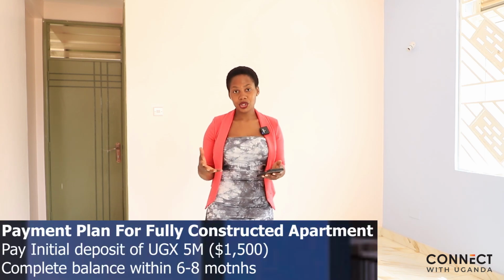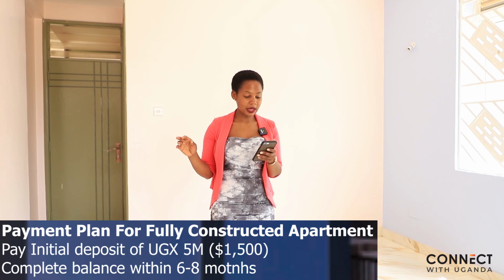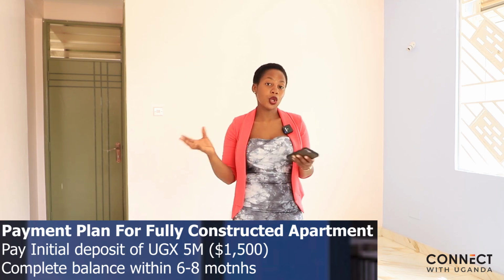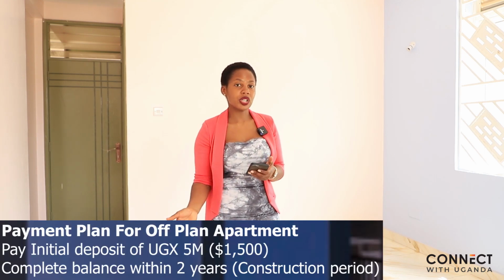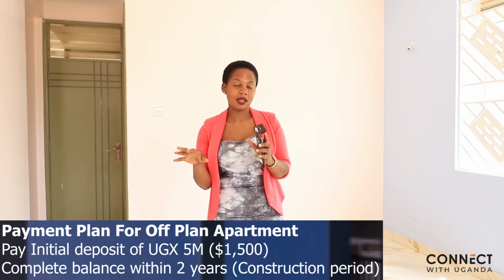The payment plan is to make an initial deposit of 5 million shillings, that's about $1,500, and then this is already complete, so they'll give you 6 to 8 months to make your payment if you just want to come and buy right now. But if they are still off plan, if they're about to start construction, after making the initial deposit, you have at least 2 years to be able to complete your payment, as you're paying installments on a monthly basis as they do the construction.